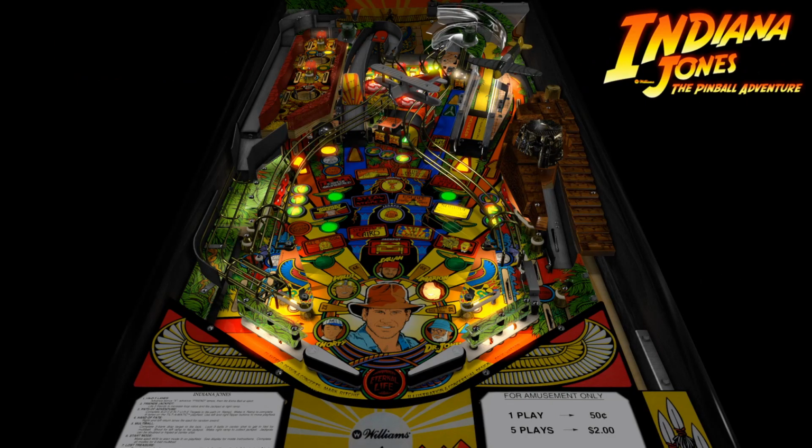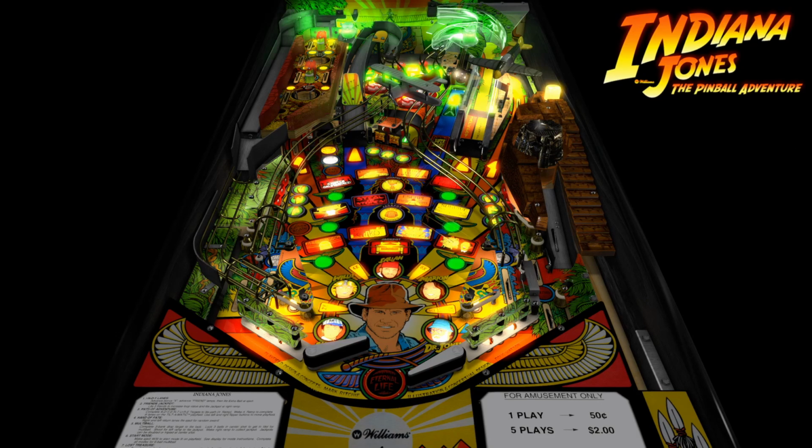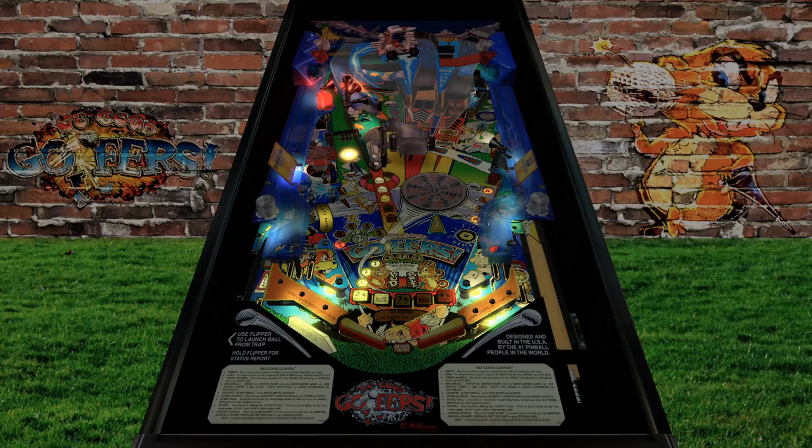The physics can also vary between tables, but if you stick to top rated stuff, you can't really go wrong. Something I'm not so fond of are these backgrounds. Call me old fashioned, but I personally prefer it when it's just the table.